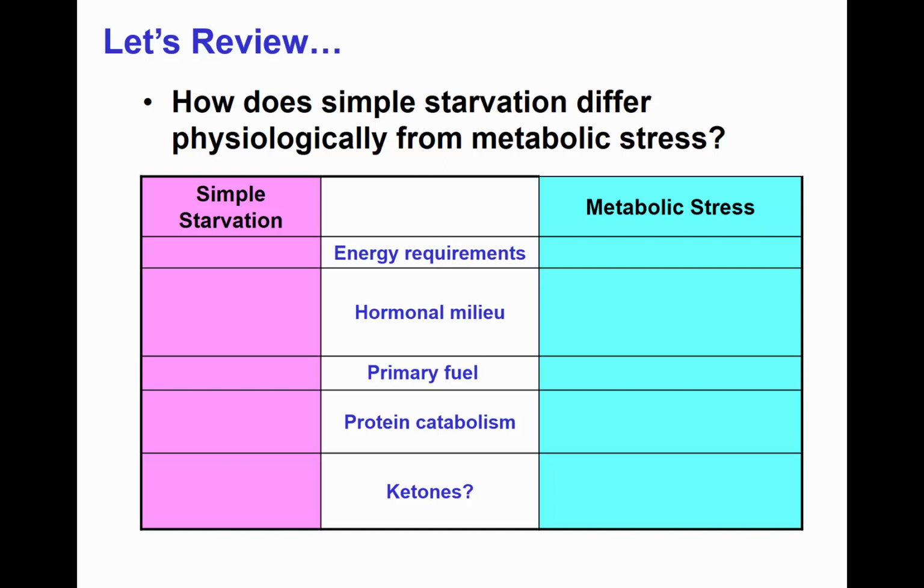Maddie, for simple starvation, RMR is low and metabolic stress is high. All right, so lower maybe, and higher if you were comparing them. Beautiful, great.